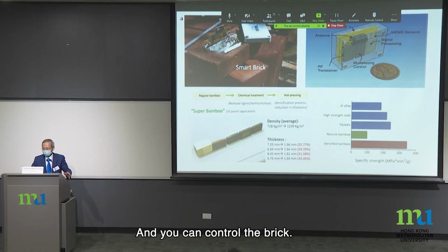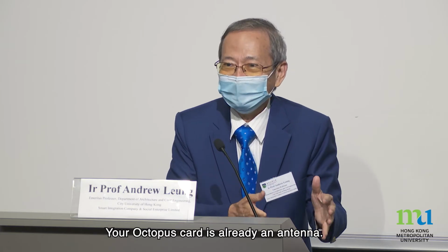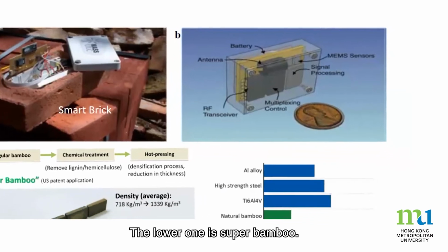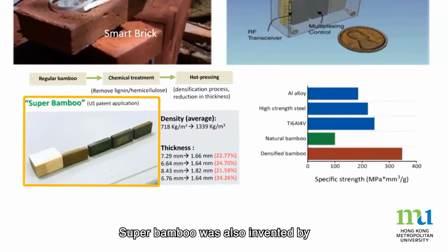And you can control the brick. Actually, you can have an antenna. In fact, the antenna is very simple, like your smart car, your octopus car is already an antenna. Now, the top one, this one, is like a smart car. The lower one is a super bamboo. Super bamboo was also invented by my colleagues at City University.